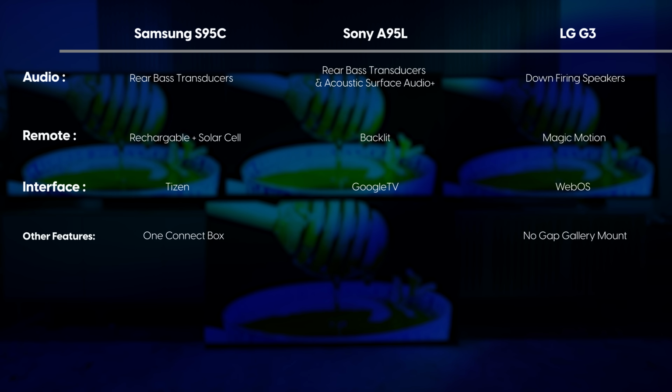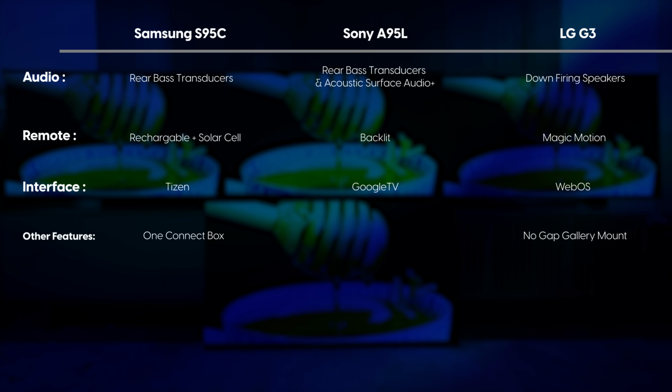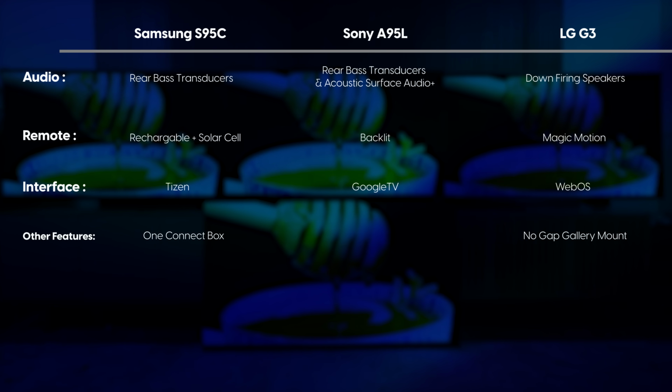Third-party stands can also be used. Also, the G3 supports everything, right? FreeSync, G-Sync, and all the HDR formats. The Samsung comes with a One Connect box that lets you attach everything to the one box, then run a single cable up to the TV.